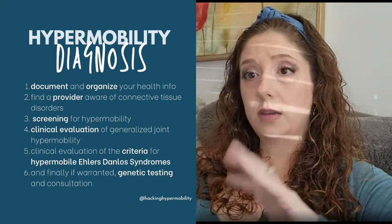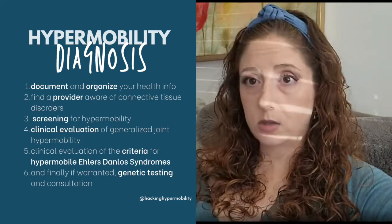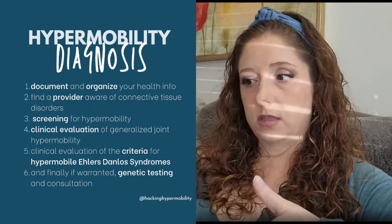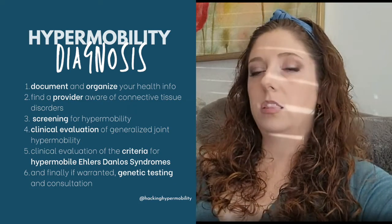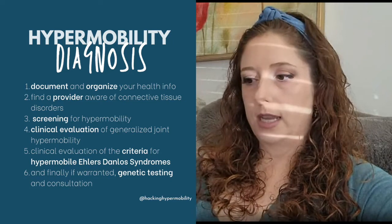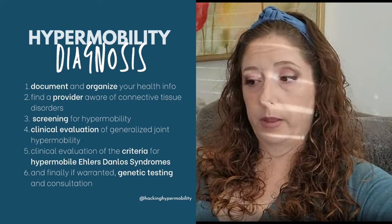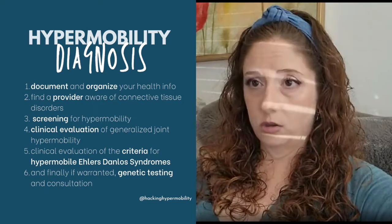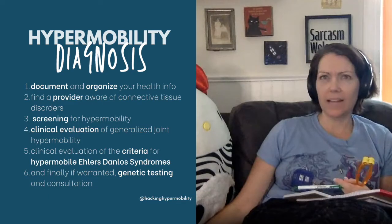So oftentimes initially there'll be a clinical evaluation that's just assessing hypermobility and scoring that. And then they may go ahead and go into this next part of the clinical evaluation, and they may do it at the same appointment. They will do a clinical evaluation of the criteria for hypermobile EDS, which includes that scoring portion of hypermobility, as well as an evaluation of any additional features and history. Scoring, are you talking about that? We'll talk about that. Yeah. I never say it right.